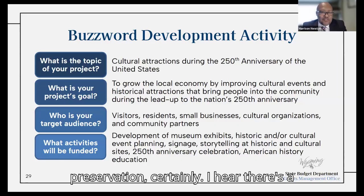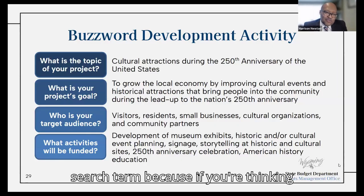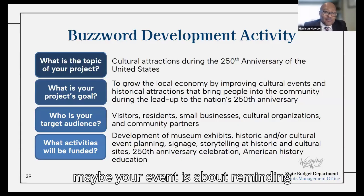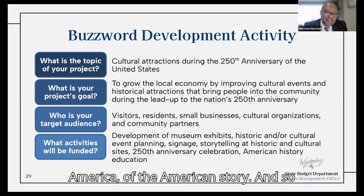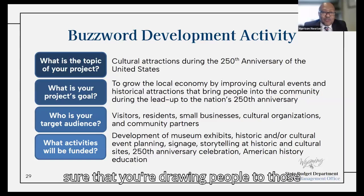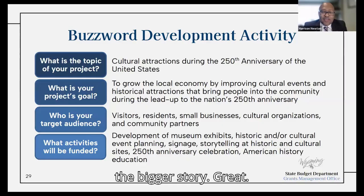Historical preservation, certainly. I hear there's a question mark there, but I would absolutely shake my head. That's a great search term, because if you're thinking about the 250th anniversary, maybe your event is about reminding everyone of the role that Wyoming played in that 250 years of America, of the American story. And so what you're really wanting to do is make sure that you're drawing people to those assets you already have and tying them to the bigger story.